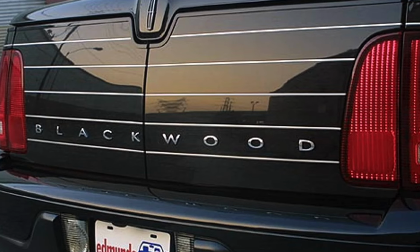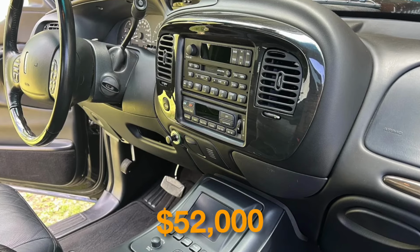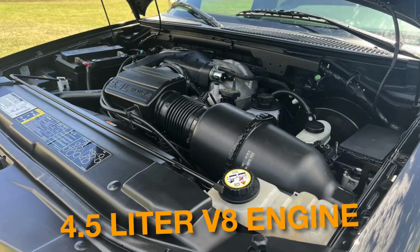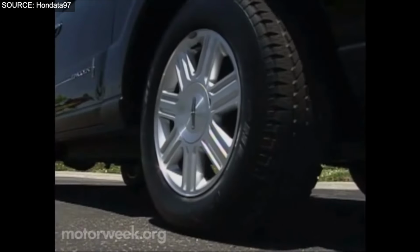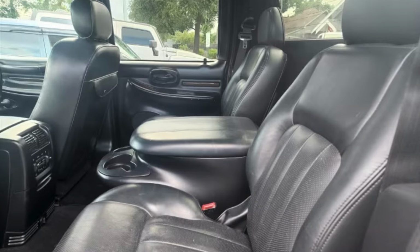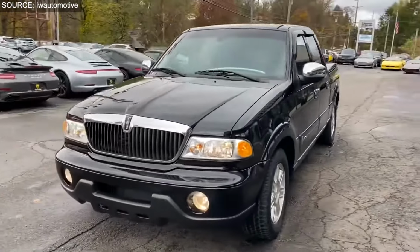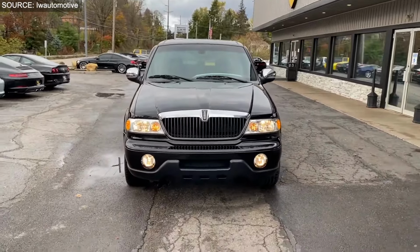Its cost was almost double that of a comparable F-150. At $52,000, the standard Blackwood is equipped with a 5.4-liter V8 engine that produces 300 horsepower. It only powers the rear wheels. The interior was luxurious, but the bed was pretty much useless for practical purposes. It could only tow and was 2-wheel drive, and there was no all-wheel or 4-wheel drive option.